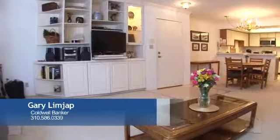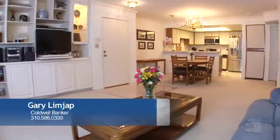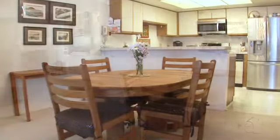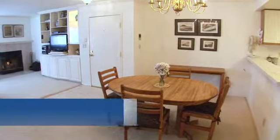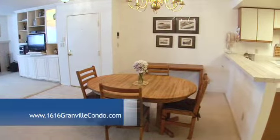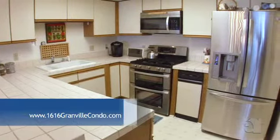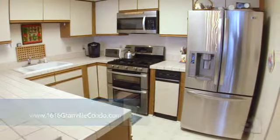This spacious room is fitted with cabinets for extra storage space. The formal dining room is an ideal place to sit and dine with family and friends. The kitchen has tile countertops and ample cabinet space.